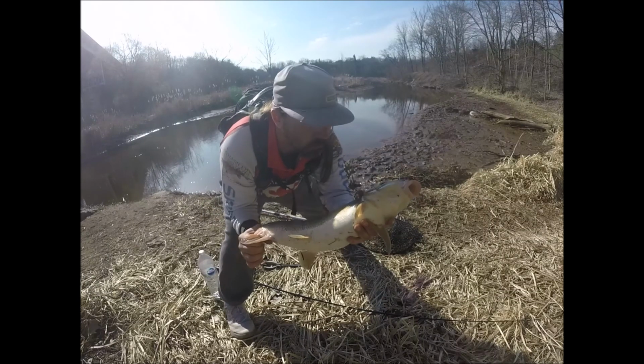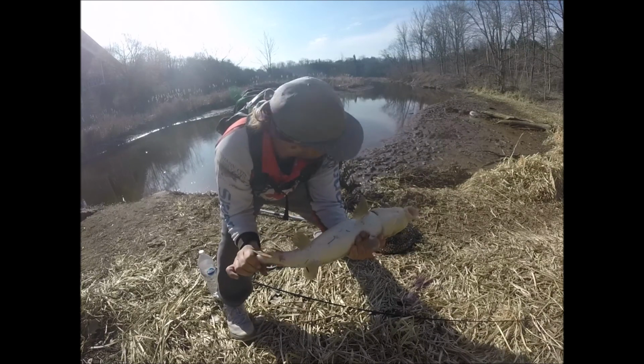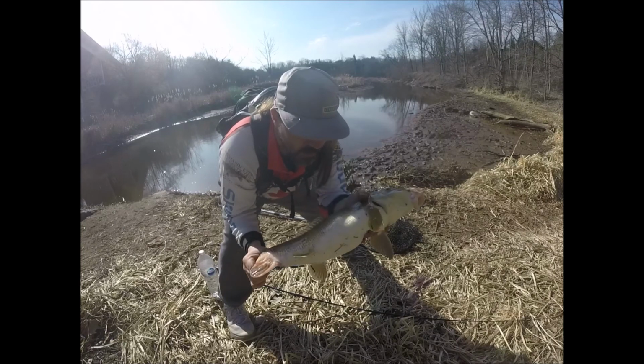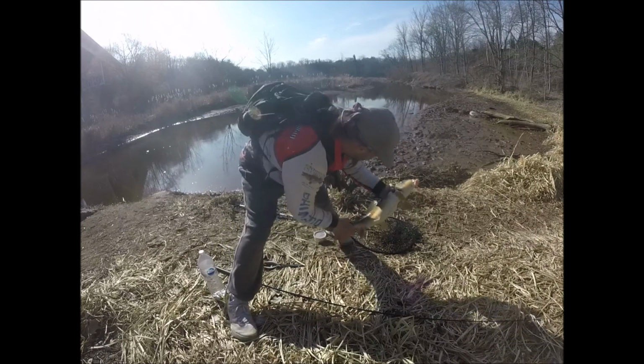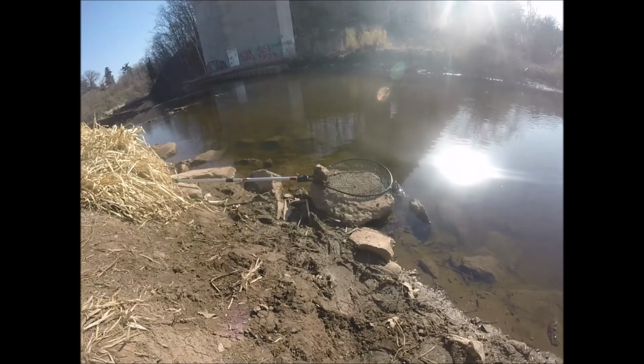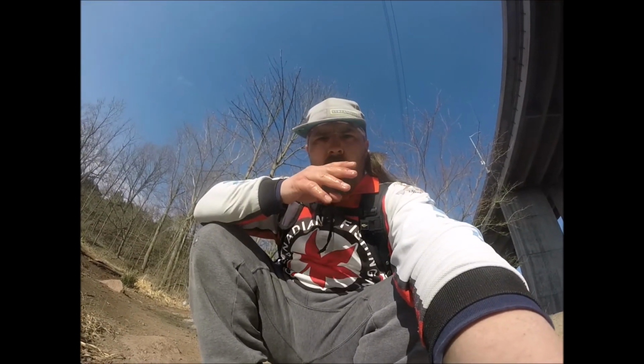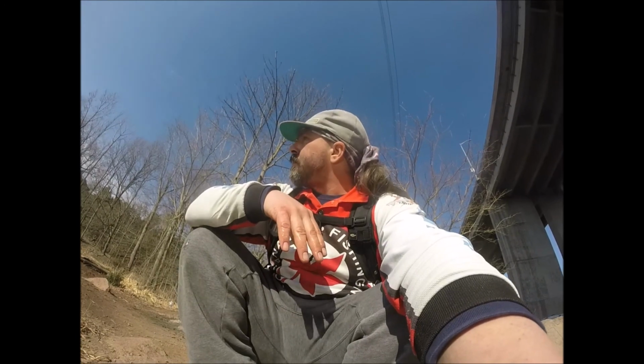Because I am looking to keep one for catfish bait, I'm going to leave this in the net and keep it in the water just in case I catch a smaller one. This is what I did. Put a rock on my net. I got the suckerfish just chilling here, just in case I catch a smaller fish. I don't really want to take such a big one. If I can get a male, I'll take a male instead of a female any day.